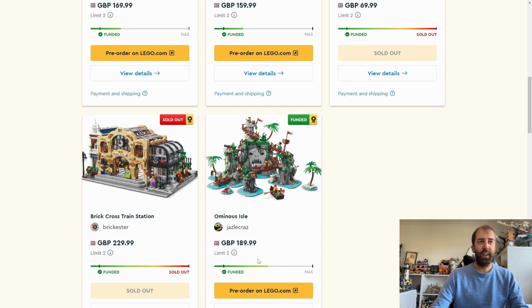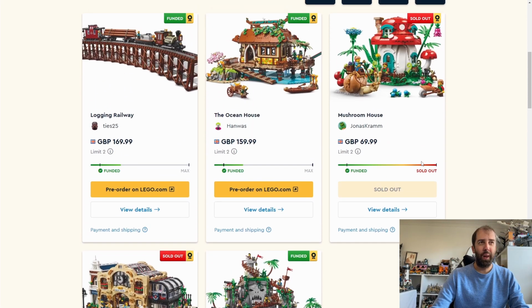There's still 20 days to go, so I expect it might well sell out completely, but at this stage, if you're still thinking about getting it, there's still plenty of time to get this one. I say £190. It looks fine. I think the price is fine. In fairness, it just looks like an awkward set to display.